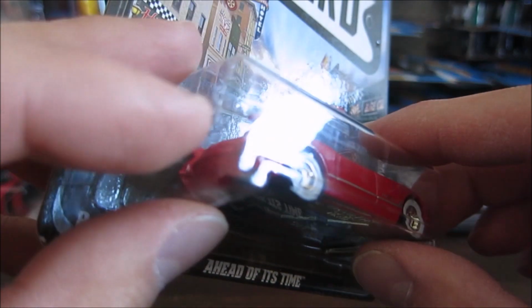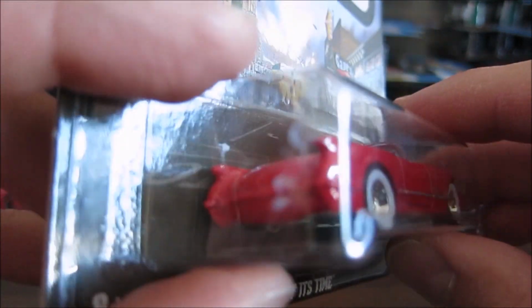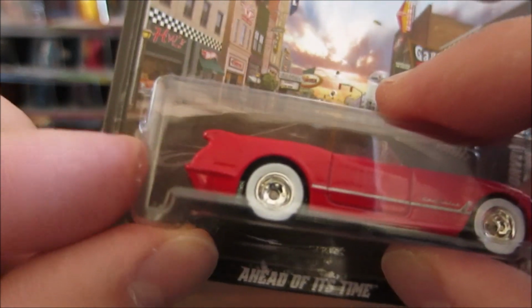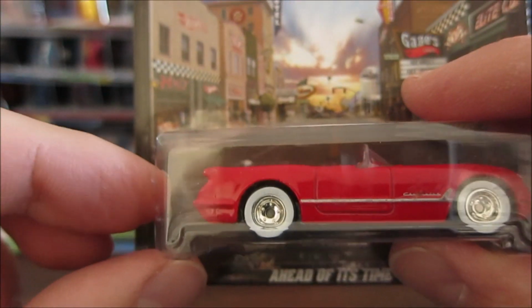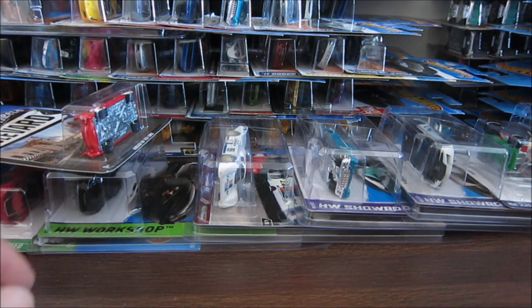I want to open it so much, and look at this, the blister is damaged. That's a common thing with these cars, because they're really heavy and they just break the blisters all the time. I've seen it with other Hot Wheels Boulevard.